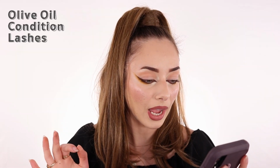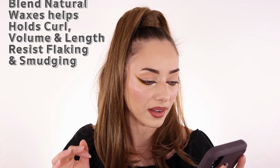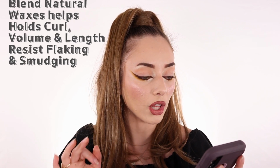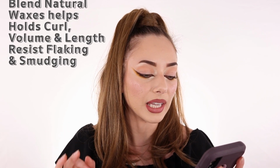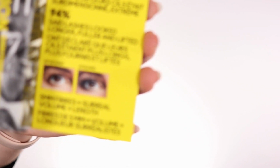Olive oil conditioning emollients that will condition your lashes, which is what you want all day long, especially when you have something on your lashes all day. And there's a blend of natural waxes that helps to hold curl, volume and length and resist flaking and smudging.